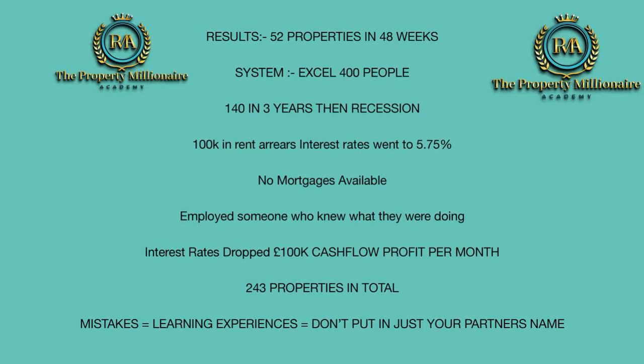So I looked at the whole situation, employed someone who knew what they were doing when it came to housing benefit tenants and running tenants and rents, paid them the money. Even then, I think it was like 35 grand a year. They turned the whole business around. Over the next few years, I bought more properties. Interest rates dropped straight down. And I ended up with 243 properties that in 2015 were generating £100,000 profit per month. How's that for a passive income?